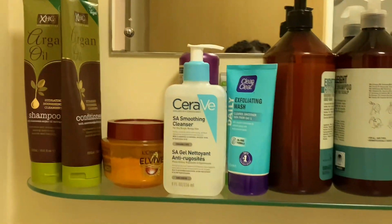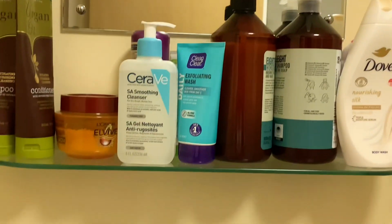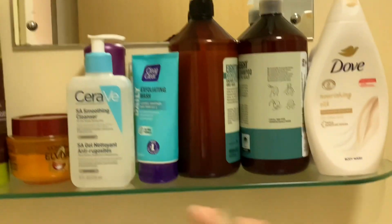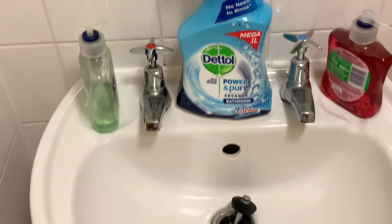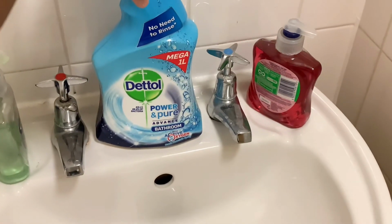So this is the bathroom. There's also a mirror here as well. And here I have all my bathing stuff, my hair stuff, my skin stuff, everything. And then there is a basin as well, a washing sink. And I have my hand soap and this cleaning stuff. And this is the toilet.